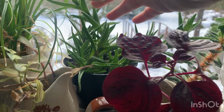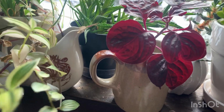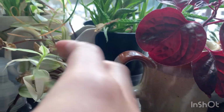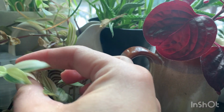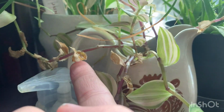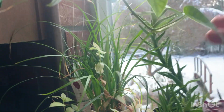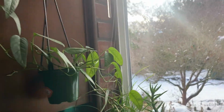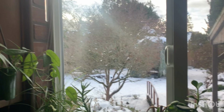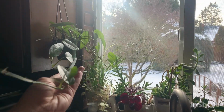All right, we have my tiger aloe here. Another kind of Tradescantia, just like a green one. I don't know what kind this is, but it's very pretty. Some of the leaves are just completely white, and those ones, when they come out white, they get really crispy really easily. Ponytail palm.